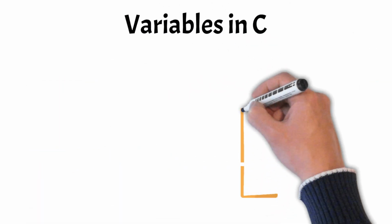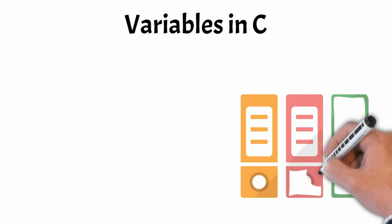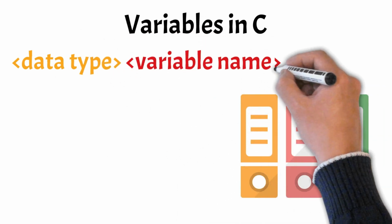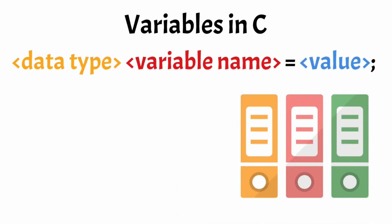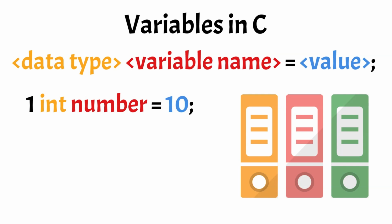Now let's talk about working with variables in C. A variable is simply a named storage location for data. The basic structure looks like this: data type, variable name, value. For example, to declare and initialize a variable in one step, we can write int number = 10. This creates a variable called number of type integer and assigns it the value 10.